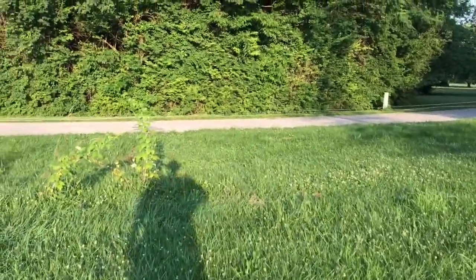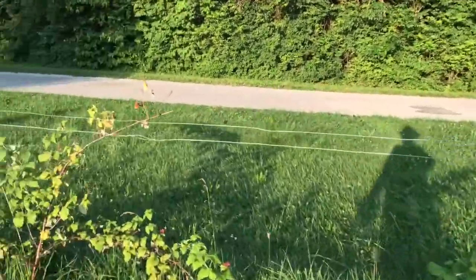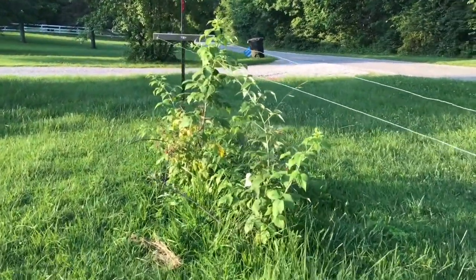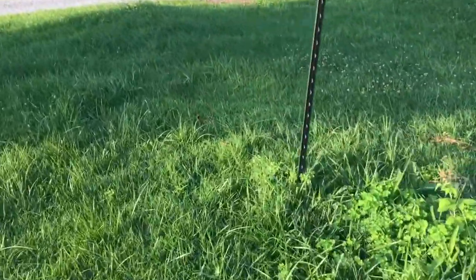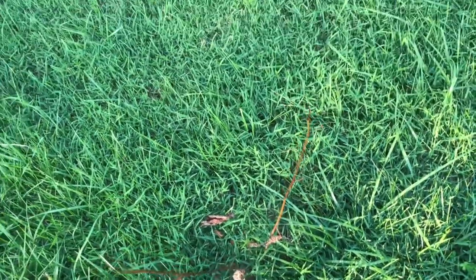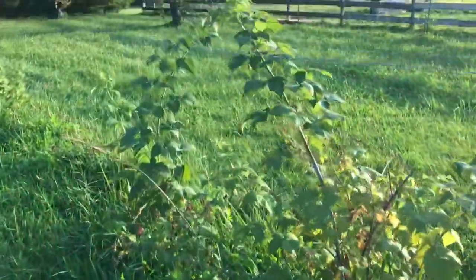And then over here we have our raspberries. These are a black raspberry variety. So this is the start of our raspberry patch. On either end of the raspberry patch, I planted 2 sour cherry trees, little starts that I got from my sister. And I don't think that they survived the excessive rain. I think it was just too much rain, and they just passed away.